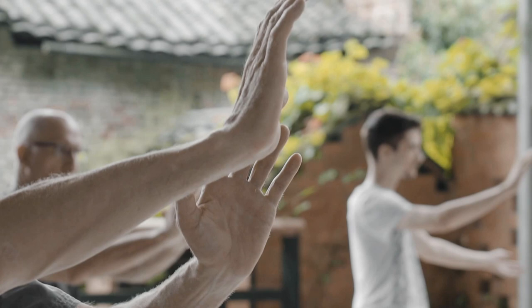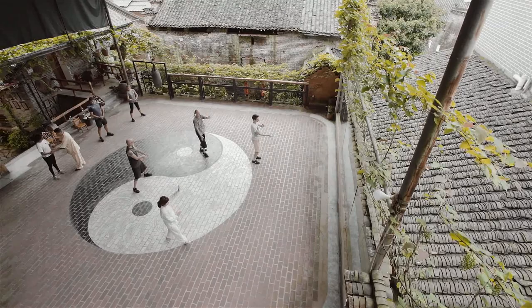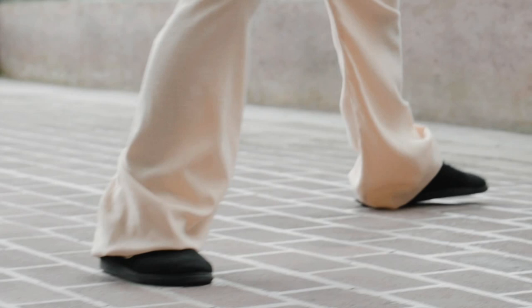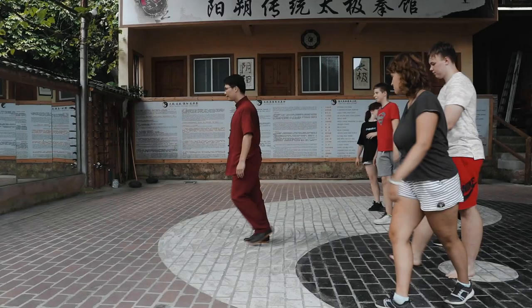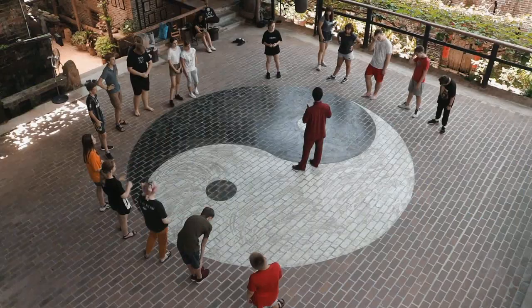For those of you into martial arts, check out the traditional Tai Chi school here in Yangshuo. It's a beautiful Kung Fu and Tai Chi school made from old buildings in a village in the Yulong Scenic Area. You can come here and just study for one day or one week, or you can do like some of my friends do and live at the school. They actually get accommodation at the Tai Chi school and they stay here for months at a time. The Tai Chi masters there speak English, so it's a really great way for you to learn some traditional Chinese martial arts, even if you don't speak Mandarin.